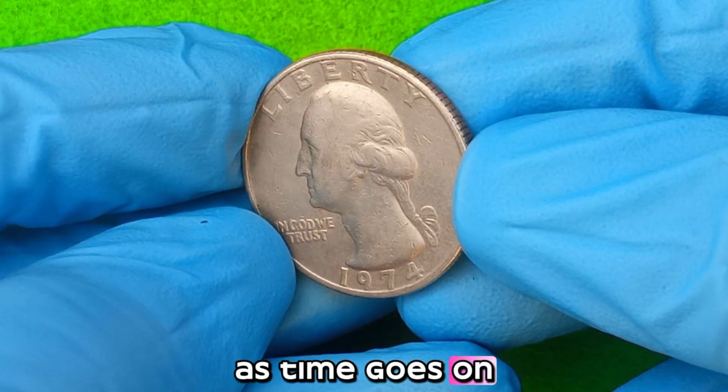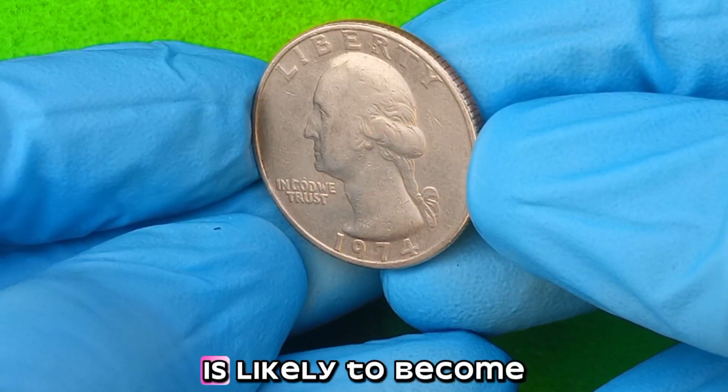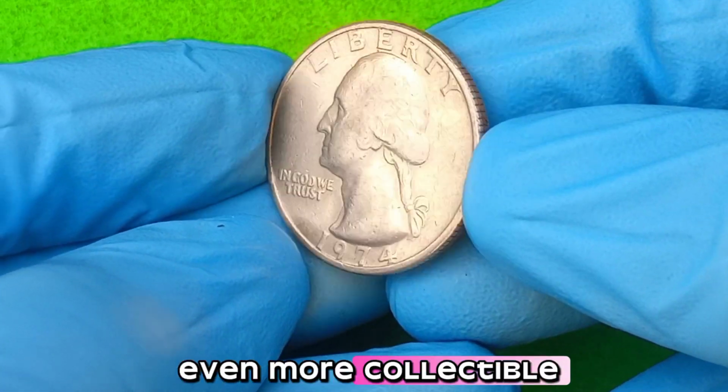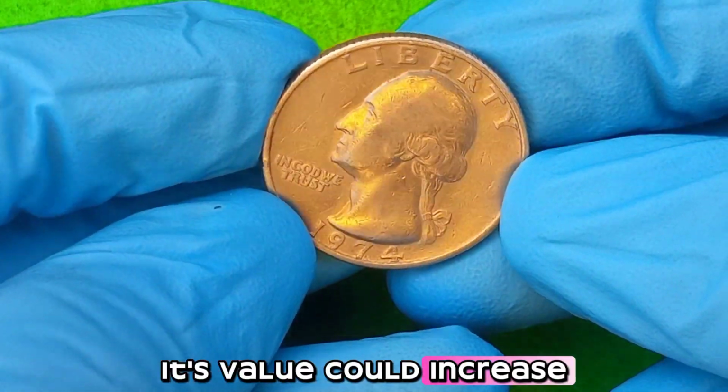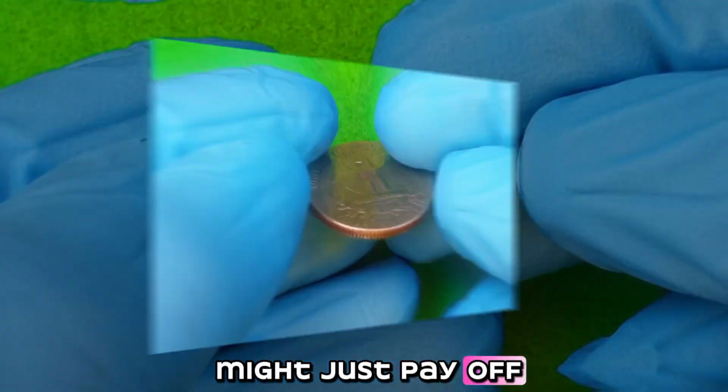As time goes on, the 1974 quarter is likely to become even more collectible. With fewer uncirculated examples available, its value could increase. Holding on to yours might just pay off in the long run.